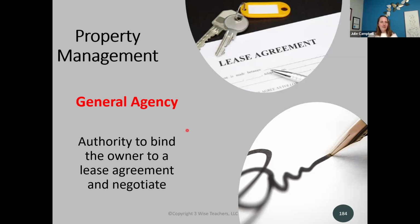It's really rare in a residential transaction for the tenant to be represented. And even if they are represented, it won't be by that property manager. Dual agency and property management is incredibly rare. Commercial transactions, the tenant might come with their own representation. But in residential, the property manager works for the owner.